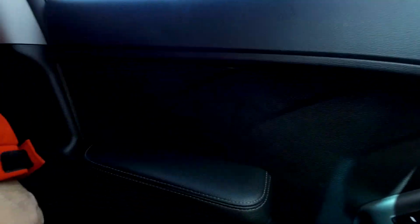That is a padded armrest. I'm going to go over to the driver's side here, and we're just going to show you on this side. There we go. Nice padded armrest. So anywhere you put your elbows, nice soft touch areas. We're going to go back around.